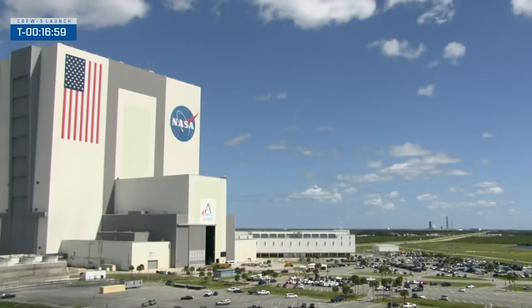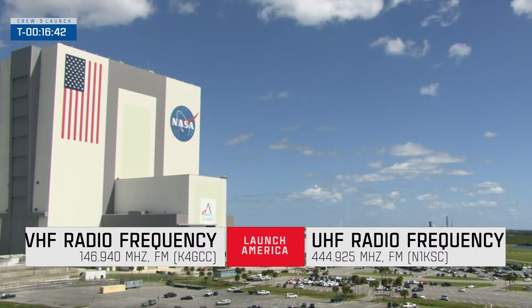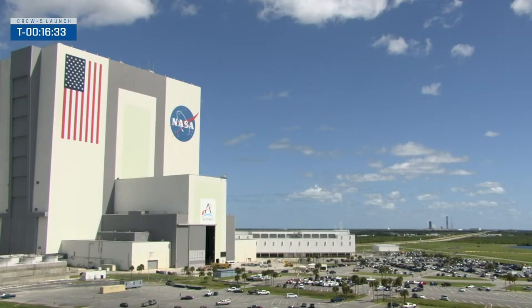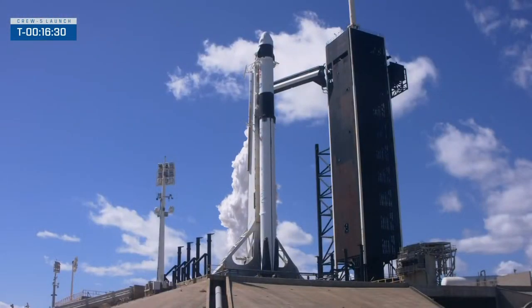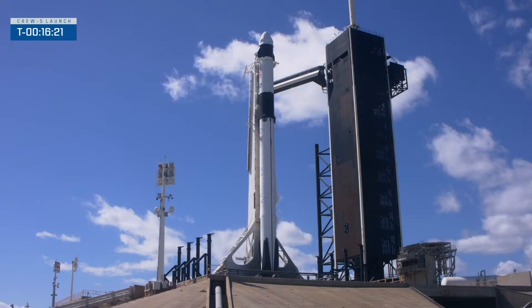I want to let you know, if you're here locally, you want to step outside and enjoy the launch, you've got a small radio, you can pick us up on VHF radio frequency 146.940 on the megahertz scale, and on UHF radio frequency 444.925 megahertz FM mode. You can hear that all within Brevard County, right here on the beautiful Space Coast. And you can see the Stage 2 LOX load has started. Just got the call out that the Stage 2 LOX load has started, putting that liquid propellant into the second stage.